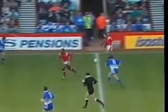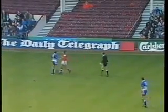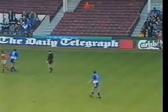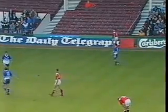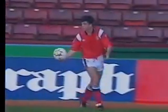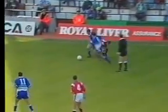Darren Pitcher with the clearance now for Charlton up to Alex Dyer. Robinson came off a Millwall player, so it'll be a Charlton throw. Pitcher with a throw. And Webster gets it back to Bob Boulder.